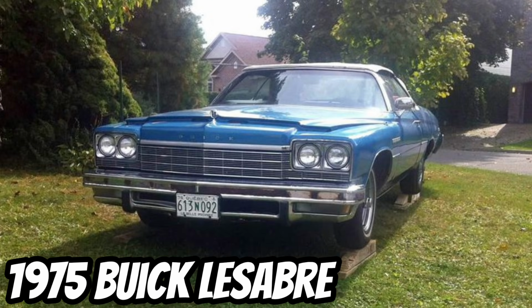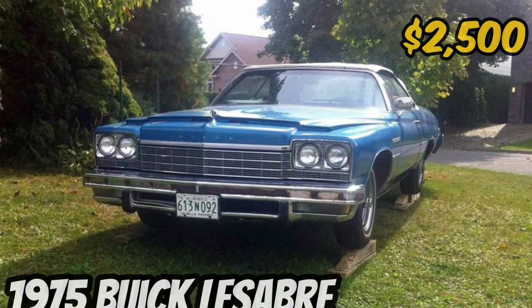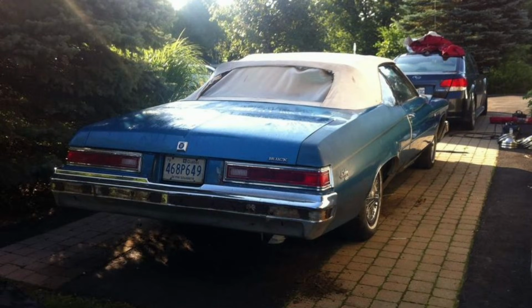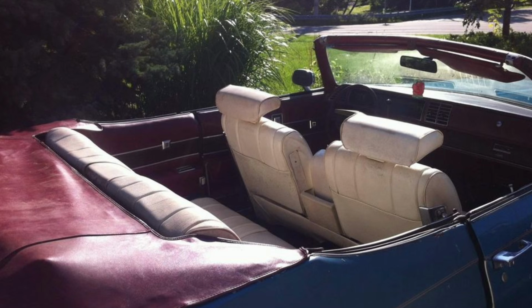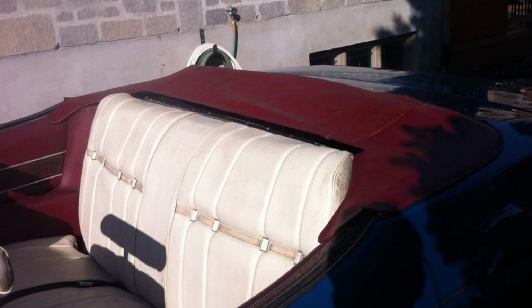Number 13. The 1975 Buick LeSabre Custom, priced at $2,500. Powered by a 5.7L 350 Buick V8 engine with a 4 BBL carburetor and TH375 Buick transmission. The car has undergone significant repairs, including replacing 2 front brake calipers, 4 brake pads, 2 front brake hoses, and new brake lines. Also, 3 new brake drums, 4 brake shoes, a new master cylinder, and booster.